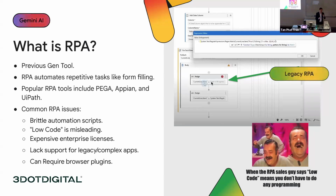And I'm going to say this to the camera. Low code is a lie. Don't believe the salesman who tell you low code is just there. Low code can help you to set the parameters and initial things, but if you want to do anything of significance, you're always going to have to break into something that's more powerful. The pricing model for RPA also tends to be very expensive. So you're looking at enterprise licenses that start at $10,000, $20,000, $30,000 per year. For a lot of small companies, that's just out of reach or doesn't make business sense at all.